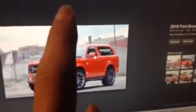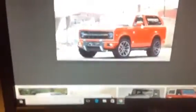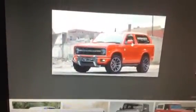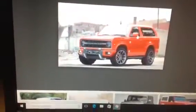This is what Ford may be producing, and I hope the Ford Bronco looks like this, because if it does, good job, Ford. If not, then, I mean, even if it doesn't look like that, it will still be pretty cool. But it would be so cool if it looked like that, because I'd be buying that in a few minutes. If I were old enough to drive right now, I'd go right down to the Ford dealership and buy that.